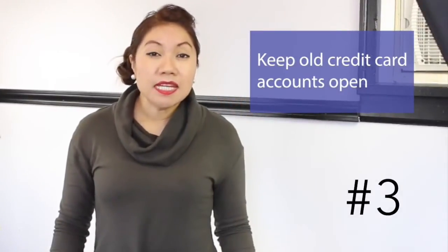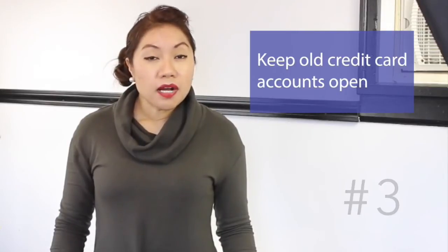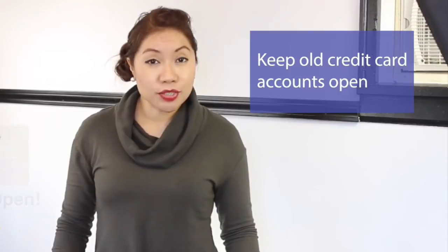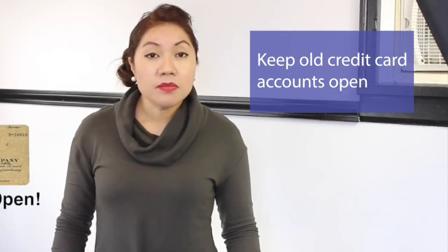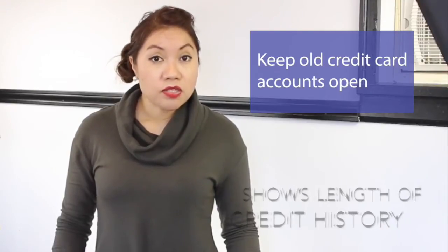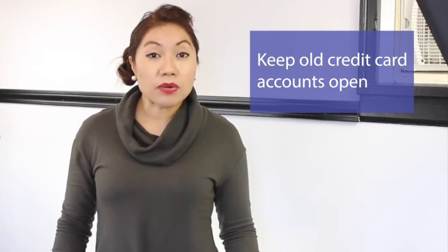Number three would be if you have any old credit cards from a long time ago, make sure that you keep them open. That's actually a good thing. Don't close them out or cancel them, because that shows history and length of credit. So that's actually going to help you out in the long run.